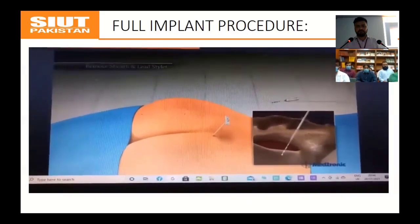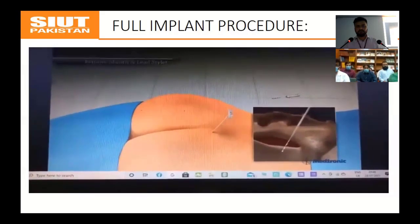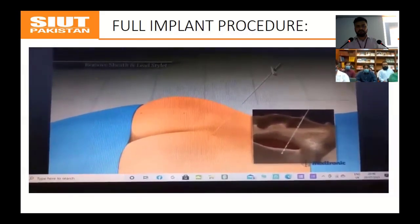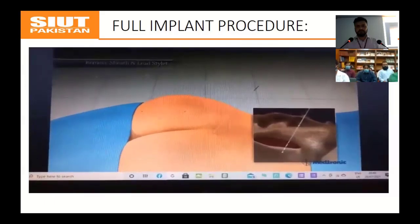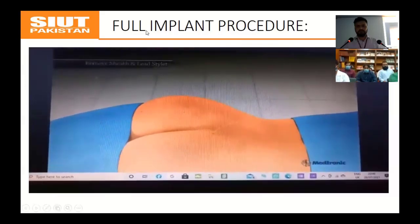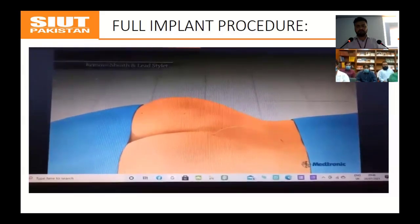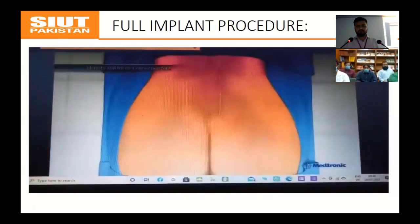To deploy the tines, hold the lead in place and carefully withdraw the introducer sheath. The tines will deploy as the sheath is removed. The lead stylet is removed along with the introducer sheath. Test all 4 electrodes again to confirm previous responses after deployment. Obtain final lateral and AP images.